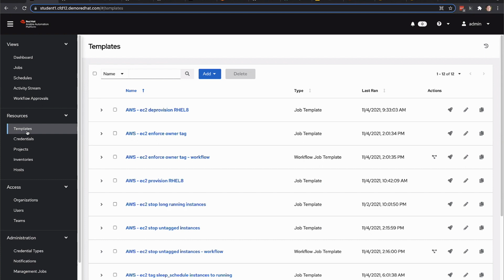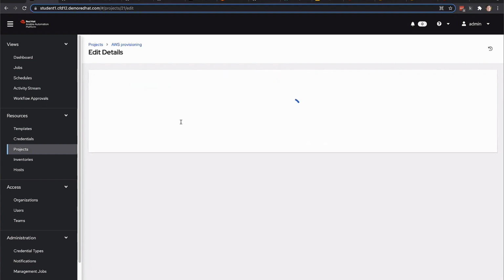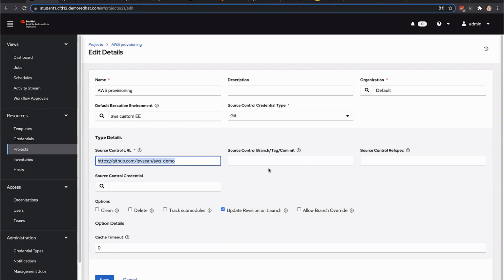But the difference in controller is we're disaggregating these templates into three major pieces. There's a project, which is where we're storing it. Most of the time, it's something like Git, GitHub, or GitLab. This is where we grab playbooks from. You'll see I put some projects in here. If we click edit, you can see that it's literally a repo that you can go and see after this talk.